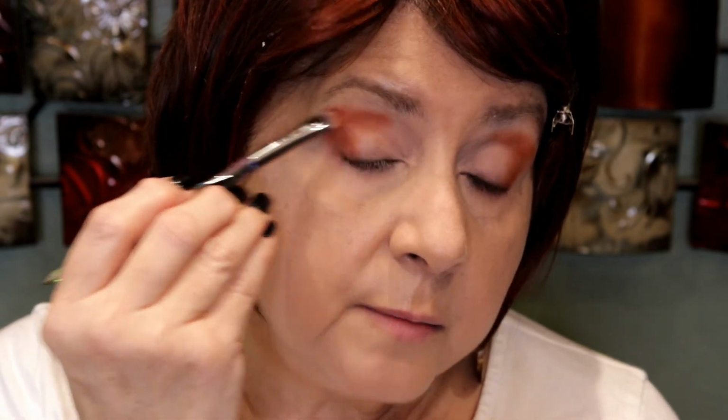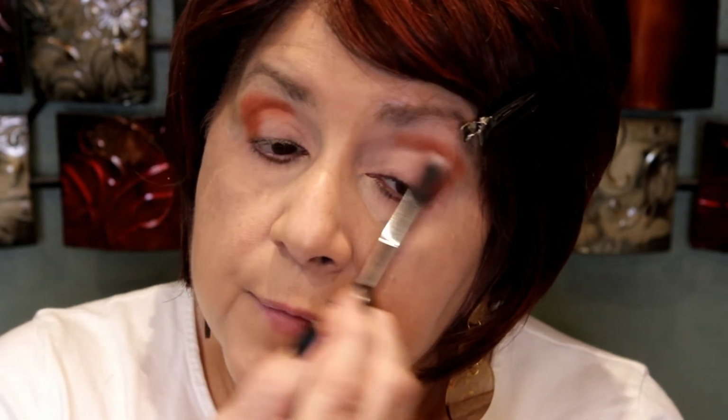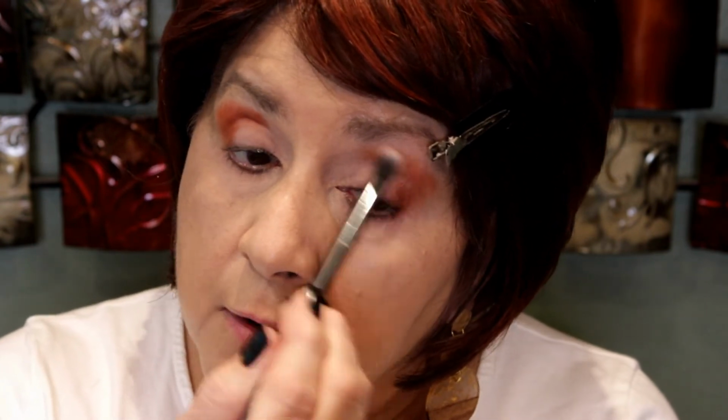I like the Milani primer. The only thing I don't like about it is that if you have redness or veining on your eyelids, like I do, I have a lot of redness on my eyelids, it doesn't cover it. So I enjoy using an eyeshadow primer that has a little bit of coverage.